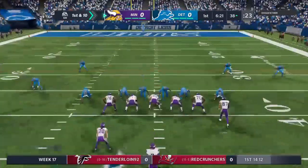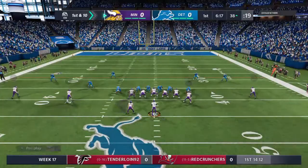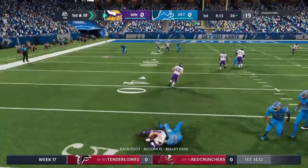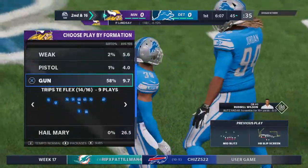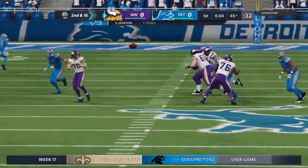So the ball moves into Lion territory now. Here's 1st and 10 at the 38. Wilson, screen pass to Lindsay, and he'll lose yardage on the play back at the 45-yard line. A completion, yes, but certainly not what they wanted. A loss of a full 6 yards.